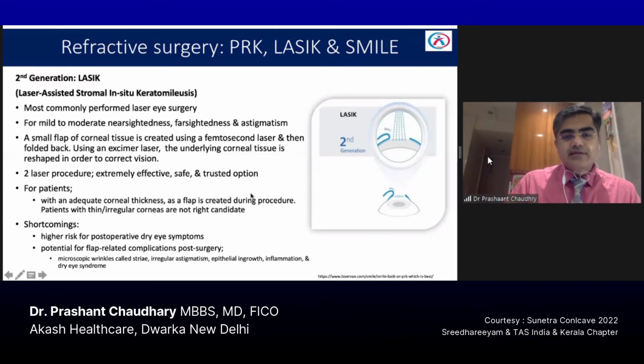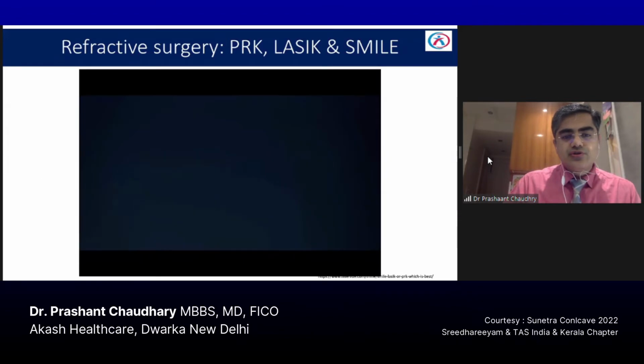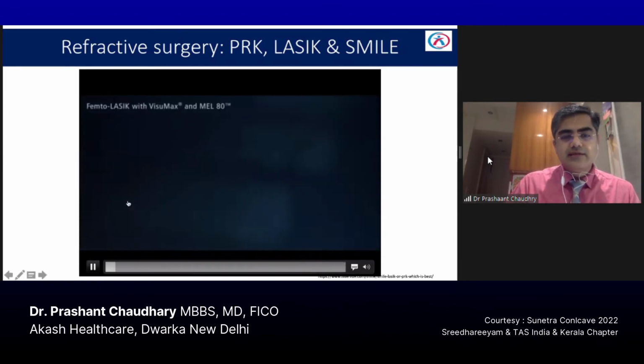So LASIK is, again, there are two ways of doing LASIK. One is we lift this flap using a blade assembly. It is a specialized microkeratome, we call it, that makes this flap creation. The second method is we use a laser to make this flap. So I'll just show you an animation of a LASIK.